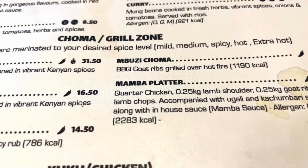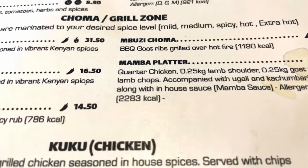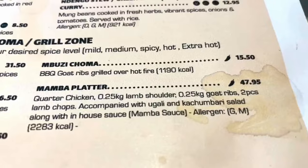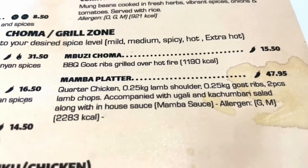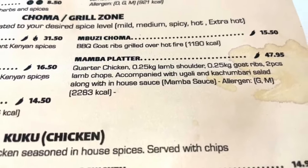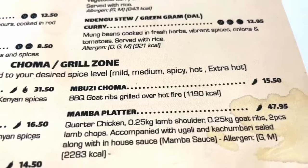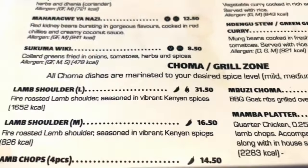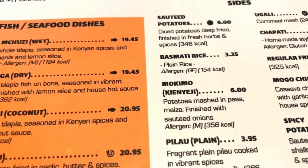Mbuzi choma, that means nyama ya choma, which is basically barbecue goat. Mamba platter, that looks interesting. $7.95, quarter chicken, lamb shoulder, goat ribs. Oh, $47.95. I think I'll give that a miss. So I think I'm going to go for the mbuzi ya choma, because that is traditional Kenyan food. I don't know if they've got any ugali or sukuma wiki. I don't really know.